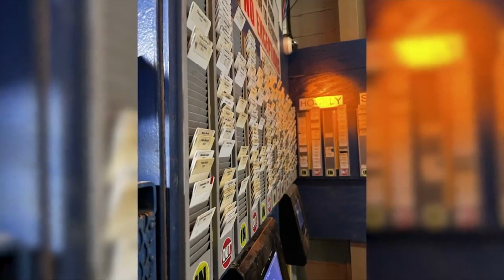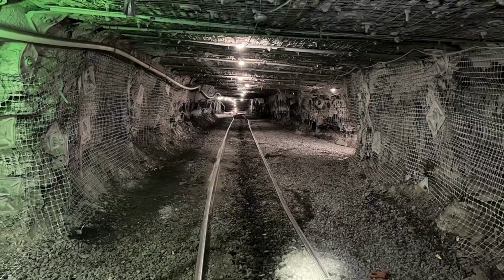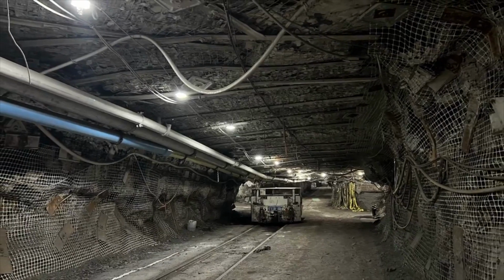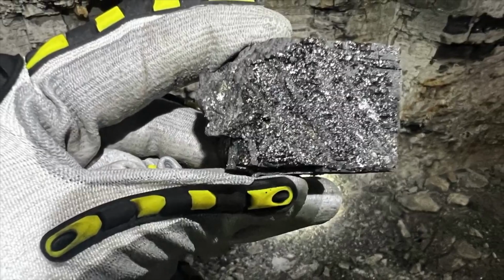So we went there in the beginning of June last year, and our buddy Joe from Lear Mine showed us around and spent his whole day dedicated to us and took us underground, and we got to see the equipment that they use. We got to put on the uniform and just explore pretty much everything, which was terrifying for me.